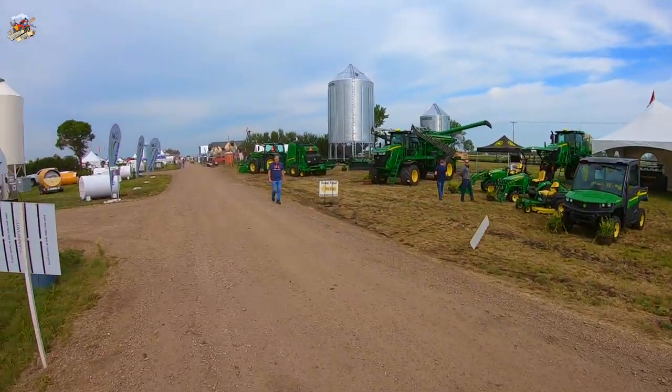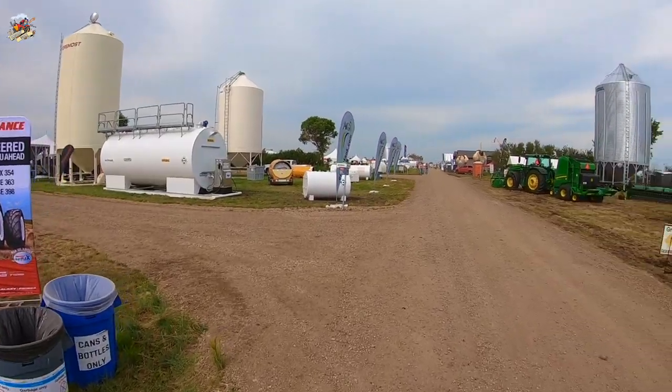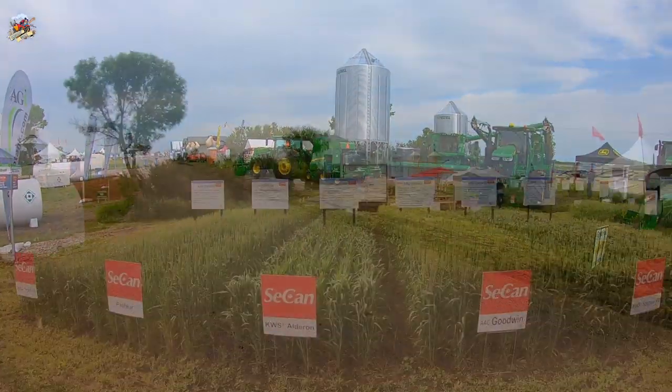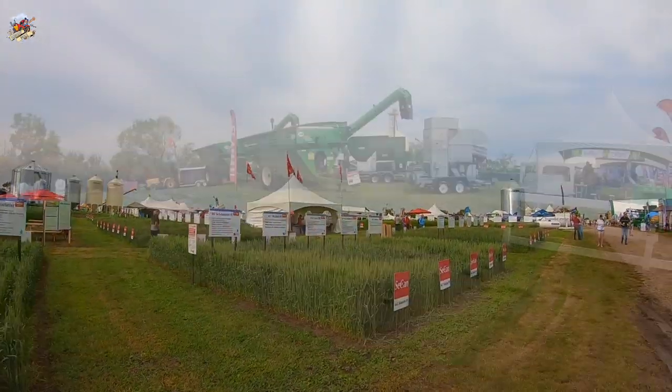Looks like the Deeres and the Case IHs and stuff are doing this show more on a dealer level than a corporate level, but like I said, it's a pretty new show here, so anyways, just walking around, it was, overall, pretty nice, and check out some test plots here, see what they grow in Canada.